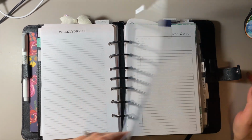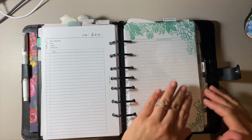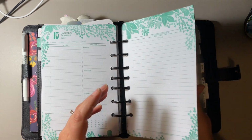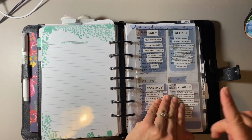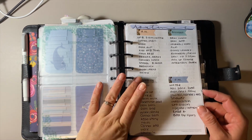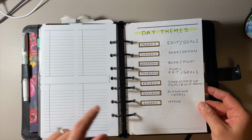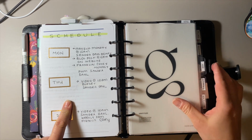The rest of my weeklies. Now I've come to my little blue tab here, my inbox, and this is sitting right in front of my dailies. So then all of my dailies, and I'm on the 12th here today. Bypass that, we get to routines next, and I've got my planning task cards. I've got my routines I wrote up myself, but I will be transferring to these sheets here. And then I also have this day theming sheet and a schedule, which probably needs to be updated.